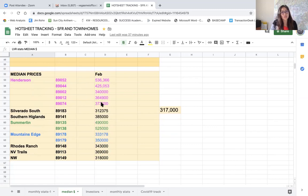This one here is another way I track all the different communities that most of my clients are in. I know I missed some of the zip codes on here, so if you want numbers specific to your subdivision or your zip code, please let me know. This is just the bulk of where my clients are. Henderson is highlighted on here. The reason I track this is to give you an idea of where you are compared to the average and median price homes in the market, how you guys are doing. So if you keep in mind $317,000 as our median price for February, and you look at your figure now, I think most of my clients are doing pretty well, right?